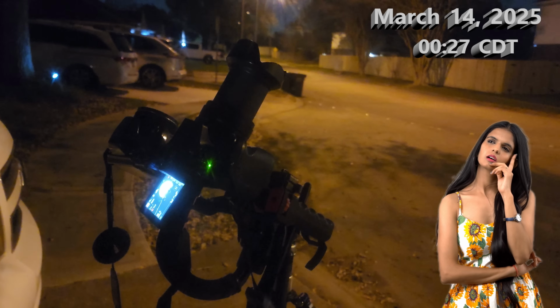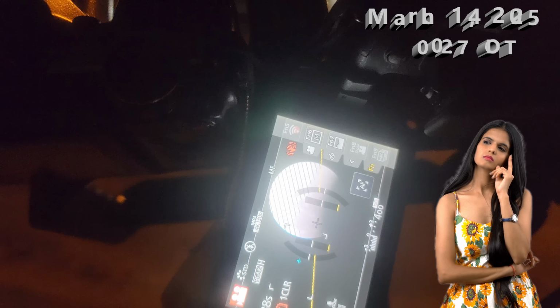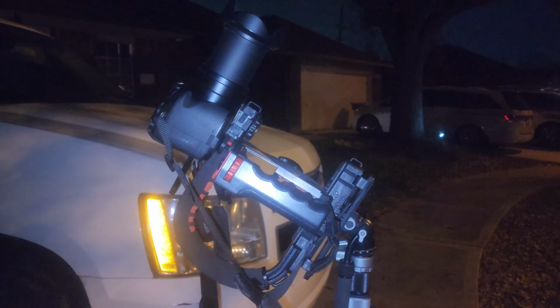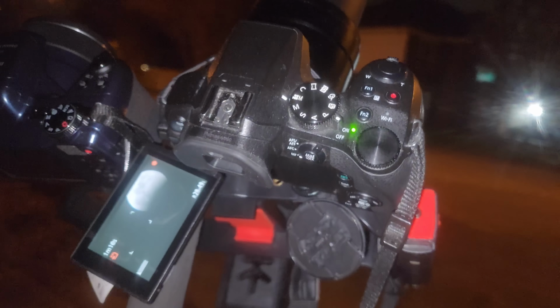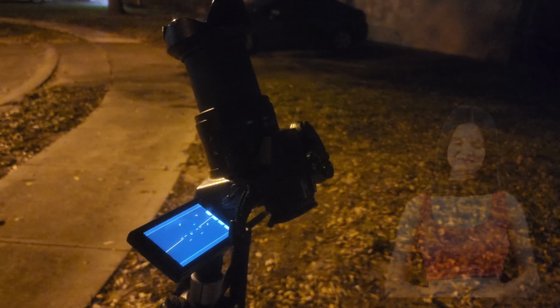It turns out the weather in Houston was not very good for an eclipse. It was very cloudy, and there were very brief patches where the clouds would open up, so I wasn't quite sure if this was going to work tonight. My original intention was to use multiple cameras and do a comparison of which cameras could take the best pictures of an eclipse. But due to the clouds, I was having a very difficult time trying to line up the camera with the moon, and I eventually gave up trying to use multiple cameras, and I ended up just using the FZ300 on its own individual tripod.